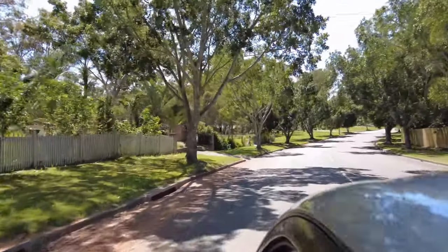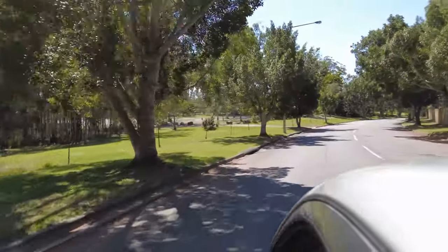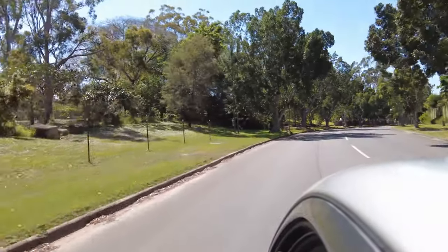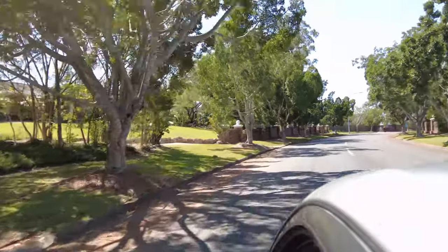So today's the 19th of September 2022. It's around midday and it's a beautiful, awesome blue sky today. So I thought today will be a great time to go for a drive and show you around the southern part of Brisbane and its surroundings.